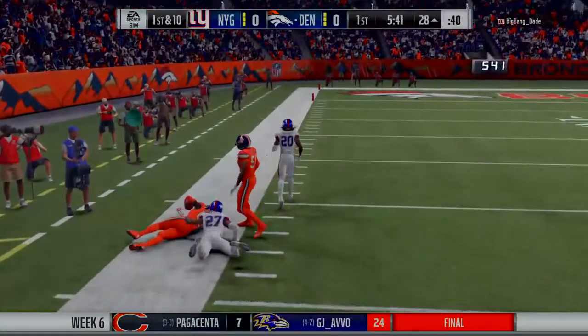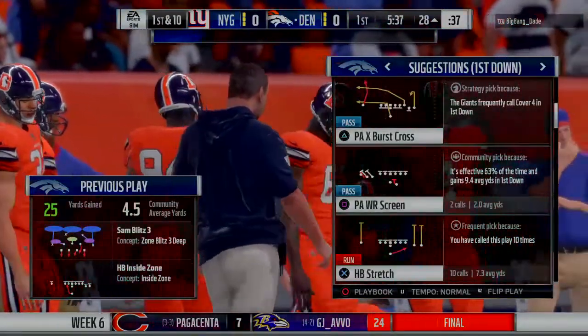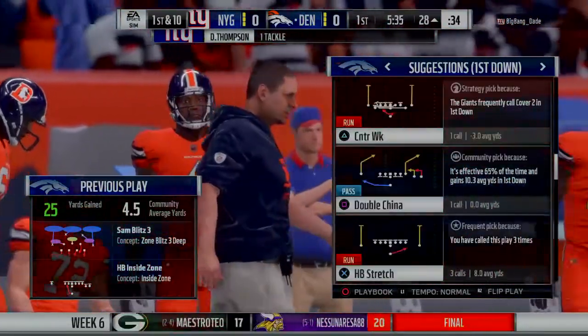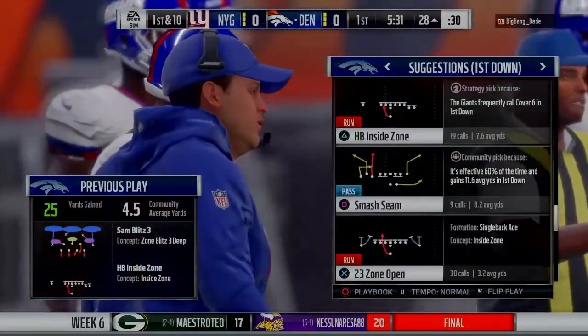Let's see what the defense does here, too, after a good stop. And he'll be taken down, but not before getting this inside the 30. 25 yards the pickup there, and also a first down.